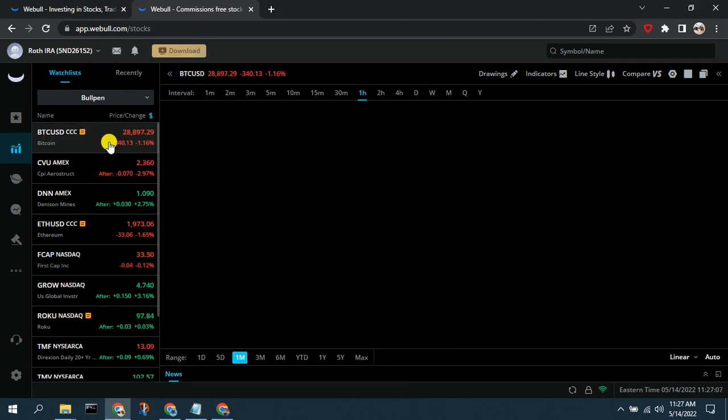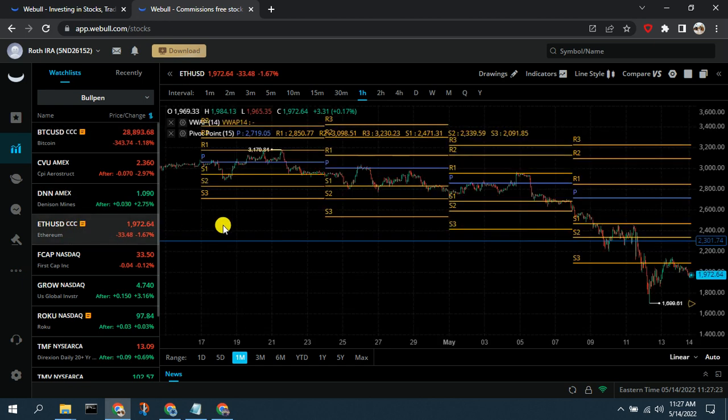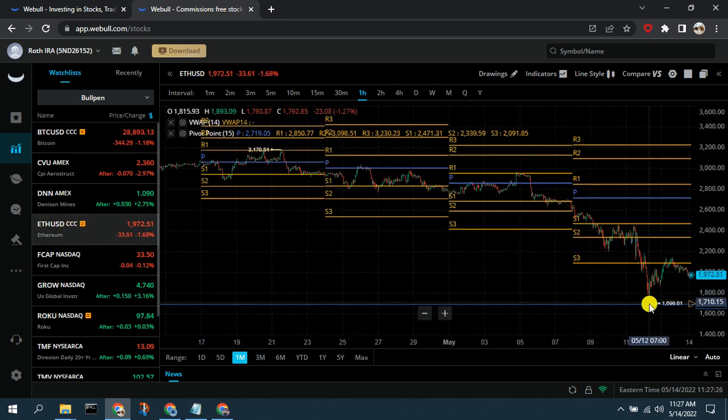Okay, just a real quick review of everything we've got in our bullpen. As we mentioned, we're watching both Bitcoin and Ethereum. We could see where the bottom was, so our price targets are that bottom. Again, it looks like it's breaking down. We'll see. And the same way with Ethereum, we see it bottom down here, and then it hit that support level. It looks like it's rolling over. So, we want to catch the eventual ultimate bottom there.